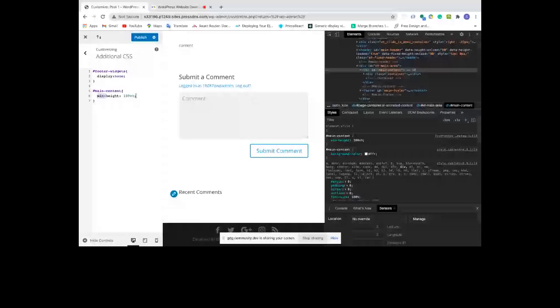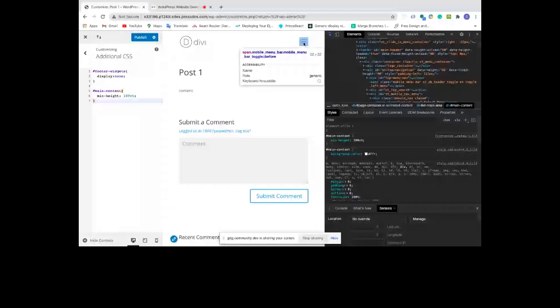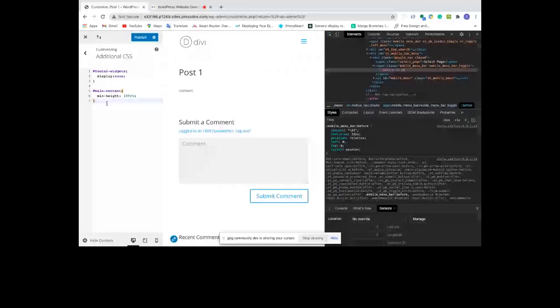And yeah, I wanted to show you before, but I forgot how to change the color of this one. Let's say you want to change the color of the menu bar. It's mobile_menu_bar. It's a class, so classes usually start with dots. It's good to have an understanding of that, and again, because there's before, I'm going to add it.